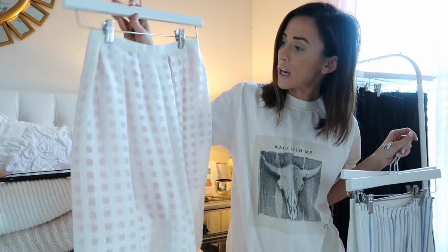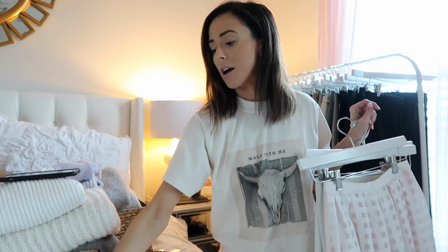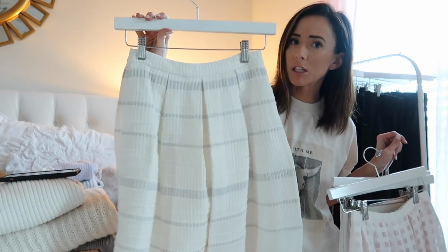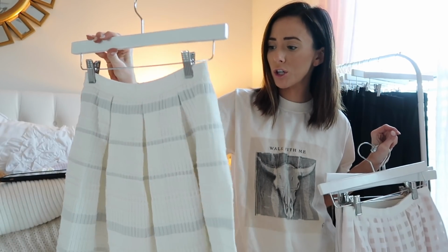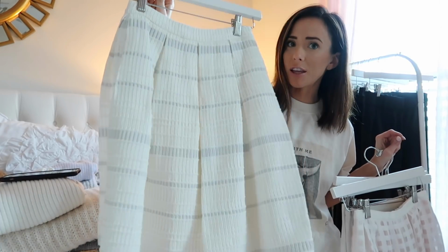I'm gonna try on these two skirts and see which one of the two I like better. This one has a pink underlay, so I feel like it's not as versatile as this one might be. But I remember that this one doesn't quite fit me as well, but I really like the volume of the skirt, and I think it's just really cute.